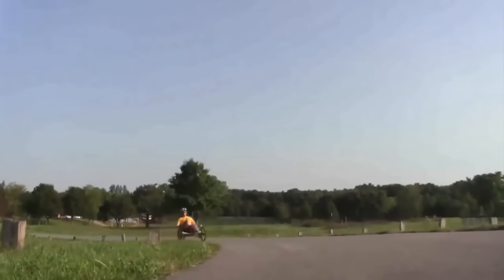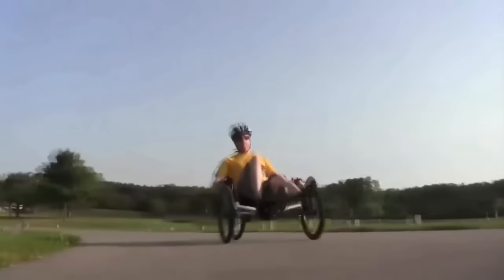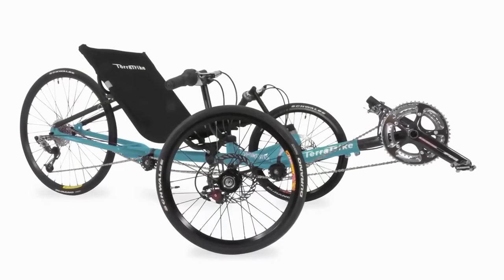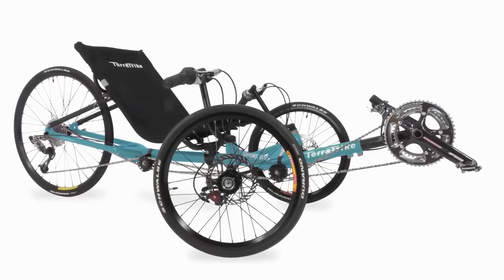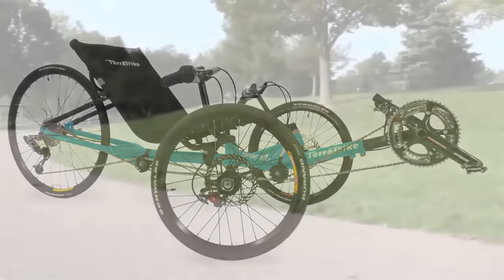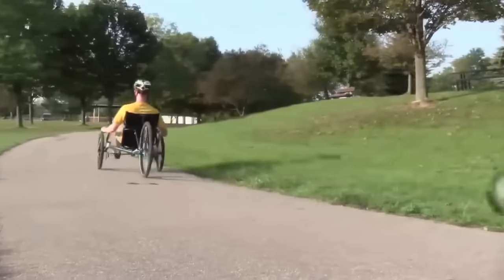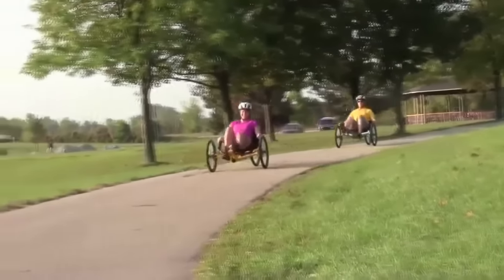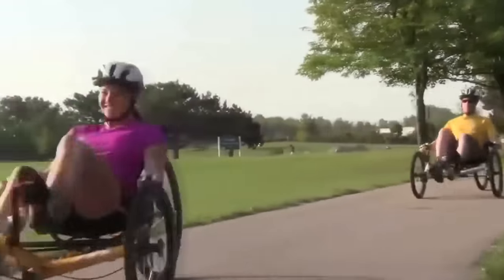Want to go fast? Really fast? Then the Sportster is your machine. The undisputed Ferrari of our lineup is a culmination of 16 years' experience in the trike design. If you are a trike enthusiast, you owe it to yourself to take a test ride on one of these. It accelerates faster, climbs better, and maintains high speeds easier than any trike we've ever ridden. And trust us, we've ridden them all. This is a supercar of trikes, and a complete thrill to ride.